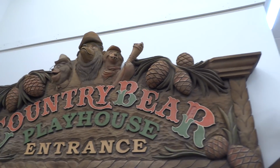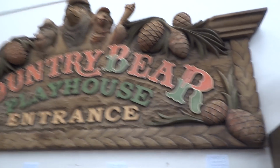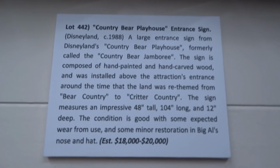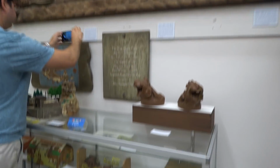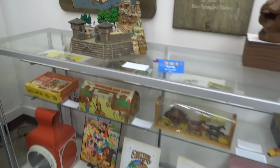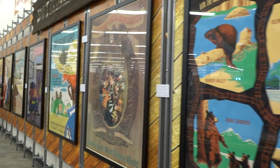This is pretty cool. The Country Bear Playhouse entrance sign. Disneyland. This was from 1988. And some more merch you could buy. Here's some more attraction posters.